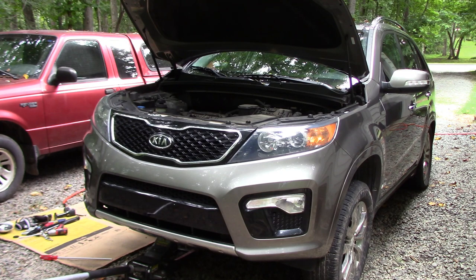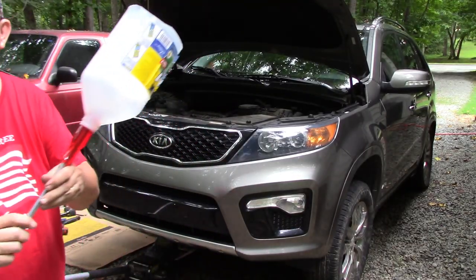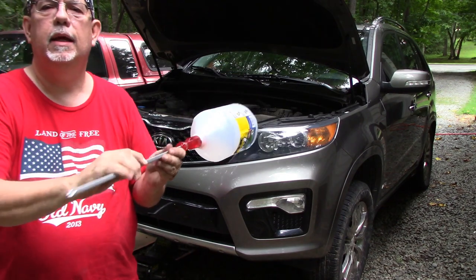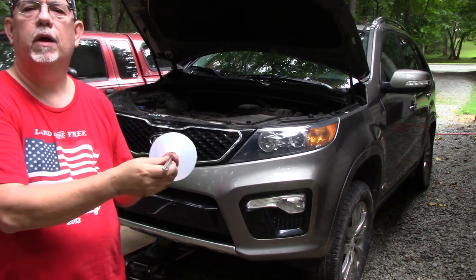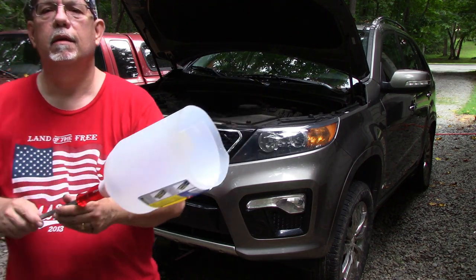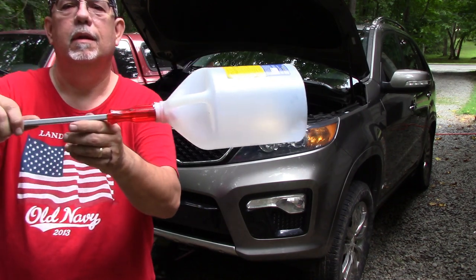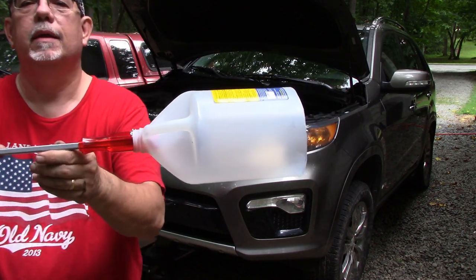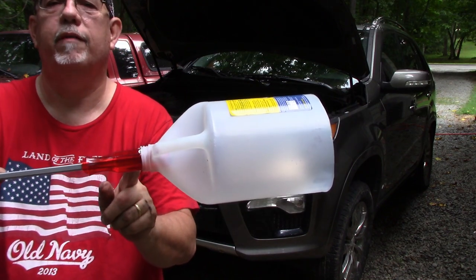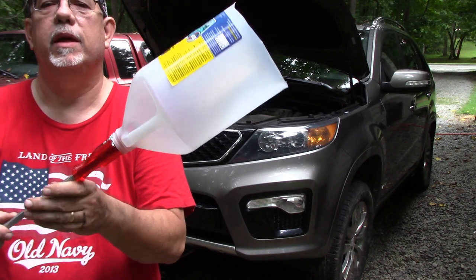So let me put that together and I'll show you how he did it, and then I'm going to show you the engine compartment, how tight things are. All right, let me move back here. Isn't this the bee's knees? So here's a 16 inch screwdriver, and I cut the end off of the Rain-X bottle, and on the spout, you put the screwdriver handle. It just so happened this handle fits nicely. So what this does is it makes a megaphone.